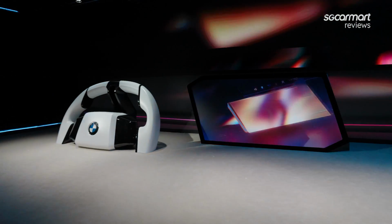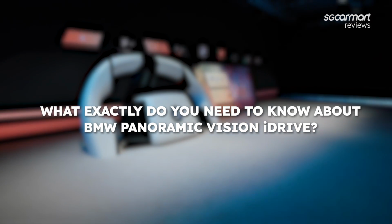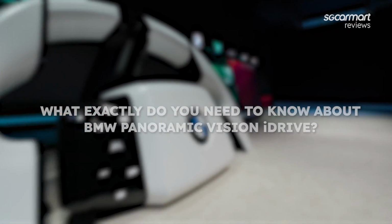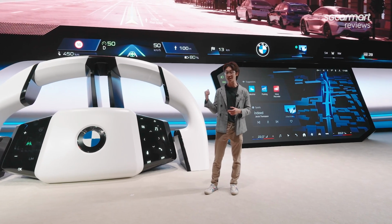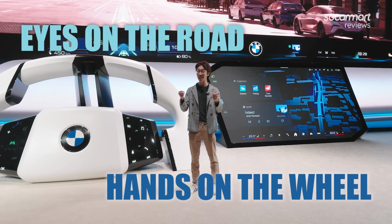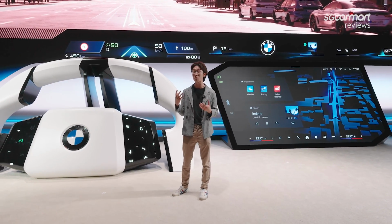And that brings us to important question number 2. What exactly do you need to know about BMW Panoramic Vision iDrive? Just as an overarching note, BMW says that this setup was designed with an eyes on the road, hands on the wheel philosophy, and as you can see, there are 4 core elements that make up the all-new BMW iDrive system.